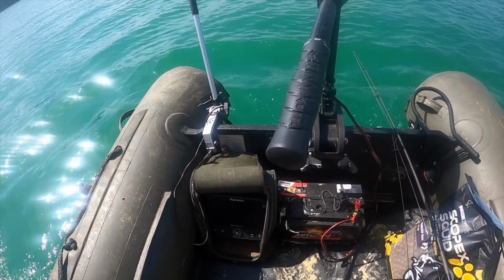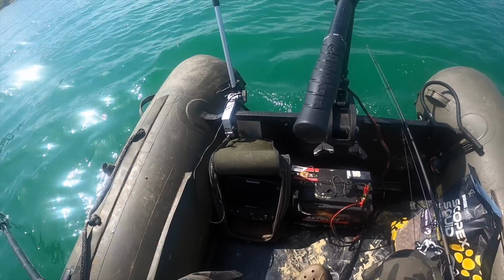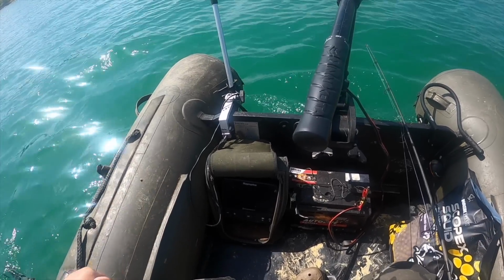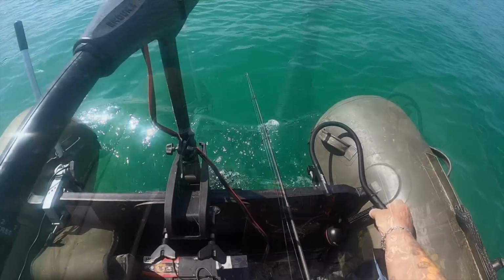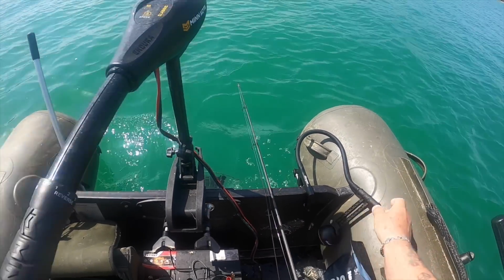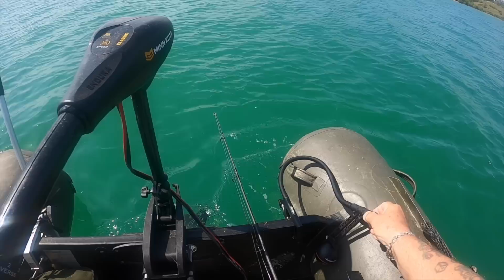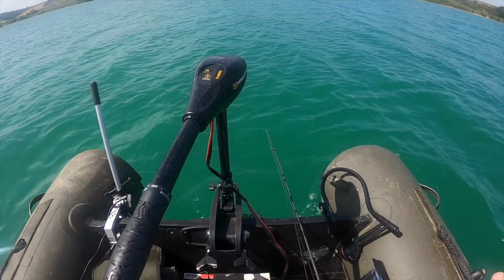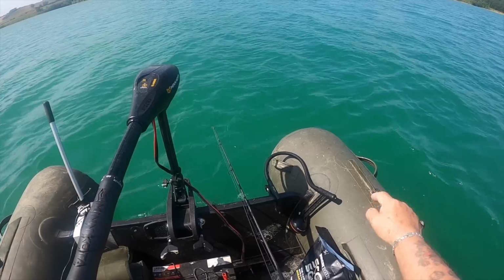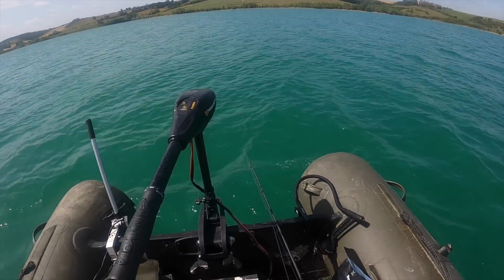Yeah, I've got two echo sounders with me. One's the Raymarine, which was my old go-to echo sounder, but for some reason that's not working at the moment. I've also got the Deeper Pro, which works well on this arm that just lowers down into the water, and you can bend it up out of the way like that when you're not using it, which is quite handy.